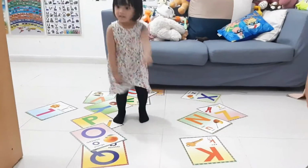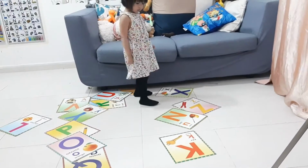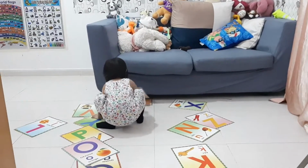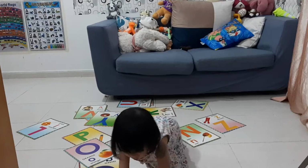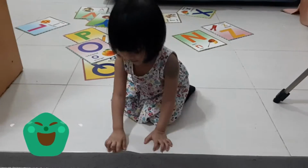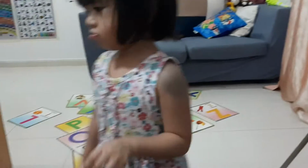Yeah, J. K. K, K, K, as in K. Where is K? Oh, letter K. Uh-oh, why did you hide it? Letter K. Give to mommy. Where is letter K? Good job, Alex. Yeah, it is letter K.